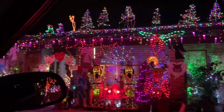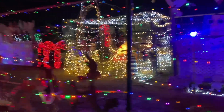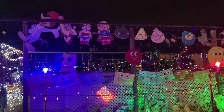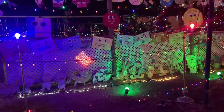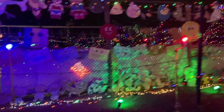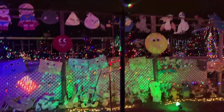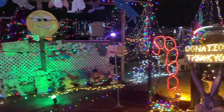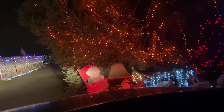But yeah, so then they have the little thing in the middle, all like Ren and Stimpy. And then they have like the little Angry Birds and stuff. Blue's Clues, the Rugrats, Cat Dog. Oh my goodness. And it's all donation based, which is really dope. You can always donate because obviously their electric bill is gonna be really, really high. What is that? Oh, Courage.